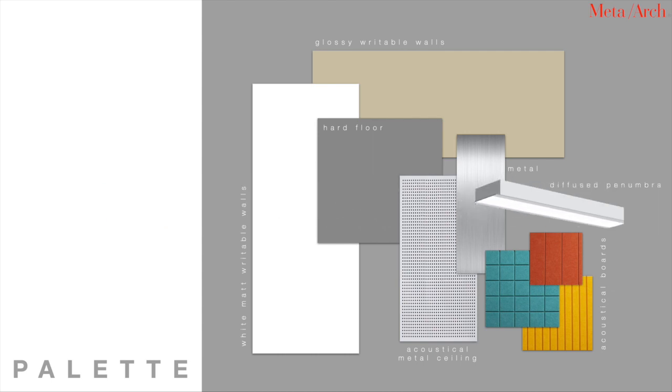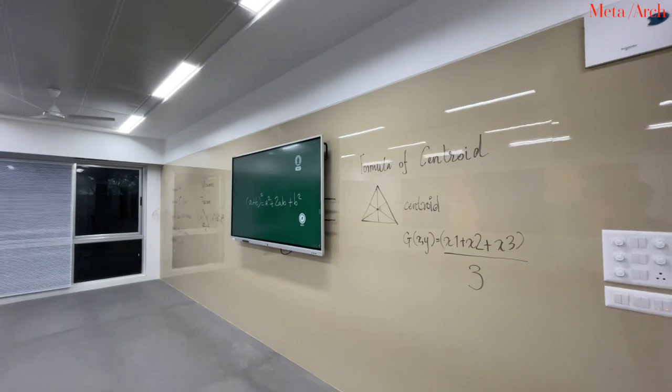The lighting has been carefully chosen to create an evenly diffused light penumbra at desk levels. Anyway, the desired lux levels are naturally achieved by the large window openings on both sides, thus reducing the dependency on artificial lighting. Let's look at the beige wall.